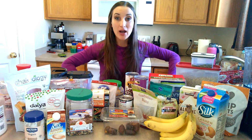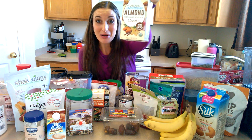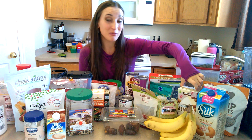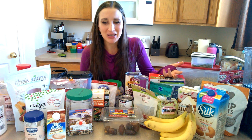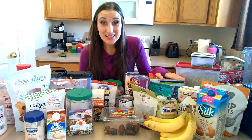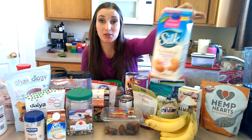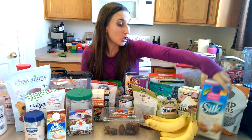Alright, now I always have nut milk on hand. Now this almond milk, vanilla, unsweetened, I get by the case at Costco. 30 calories per serving, so compared to regular milk, it is very, very little. And I don't usually just drink a cup of milk, but I use it in my shakes, in my smoothies. I put it in my coffees and my teas, things like that. So I always have it on hand. Cashew milk is also a very good option. Right there, 25 calories per serving.